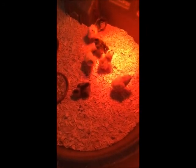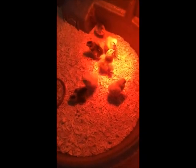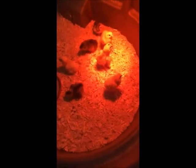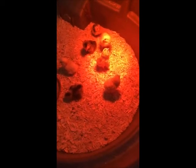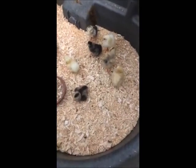How's that heat lamp look? Should I unplug it for a few minutes? It's a little... Yeah, let's unplug it, because everybody looks red. Like they're under the heat lamp at a fast food place. There we go.